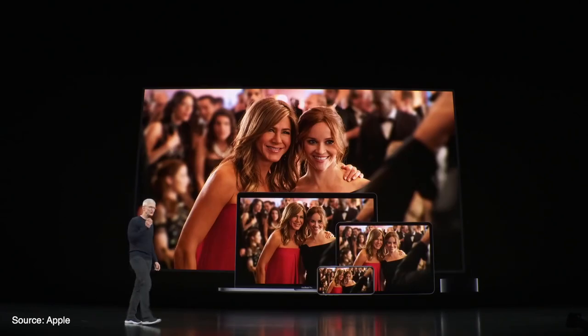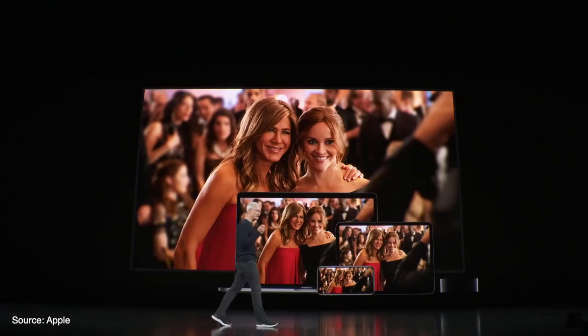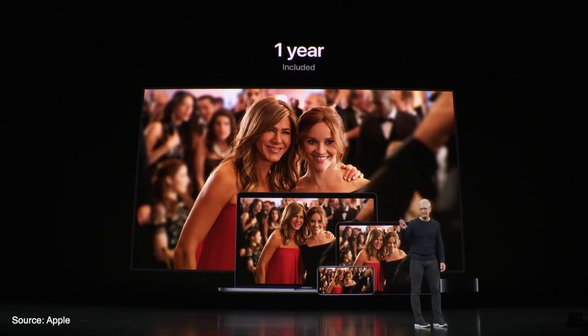This is crazy. We are so excited about Apple TV Plus that we wanted to do something really special. And so starting today, when you buy an iPhone, an iPad, a Mac, or an Apple TV, you'll get 1 year of Apple TV Plus included for free.